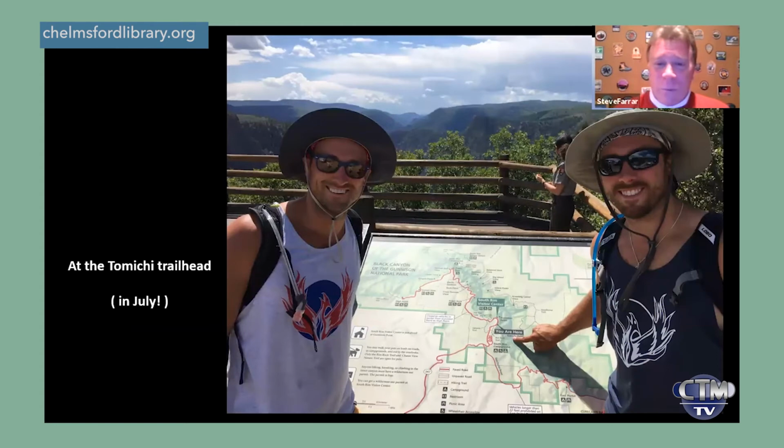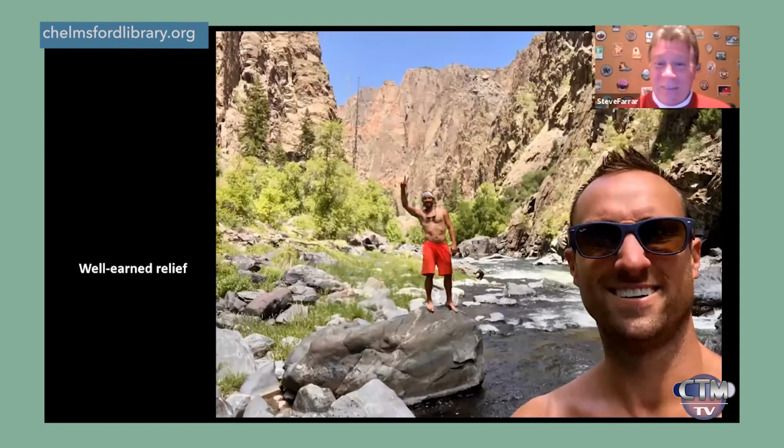There's two of my boys, Brooks and Galen. This was this past July. They got the last two passes and decided to go down. It was 105 degrees. It's kind of a torture track to get down there, but they were darn happy to get into the cold water down at the bottom.